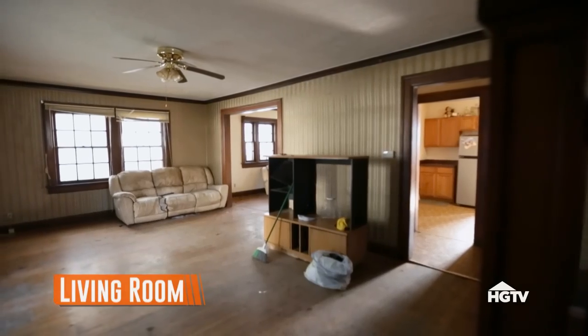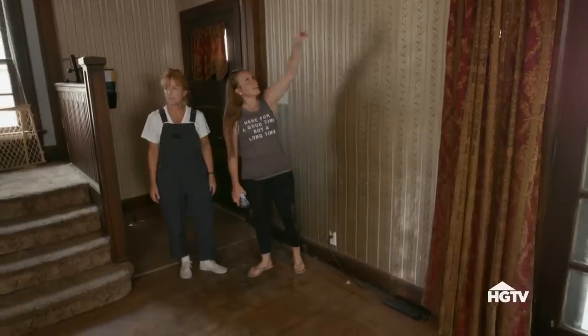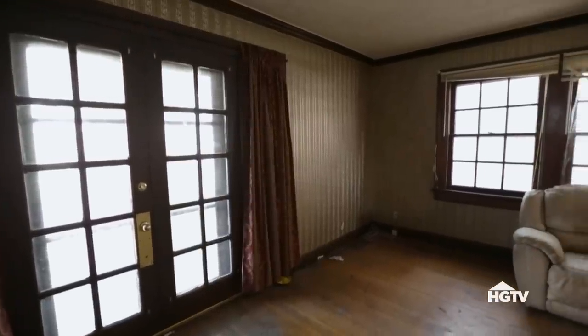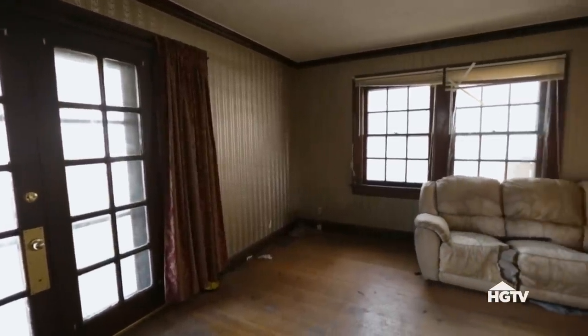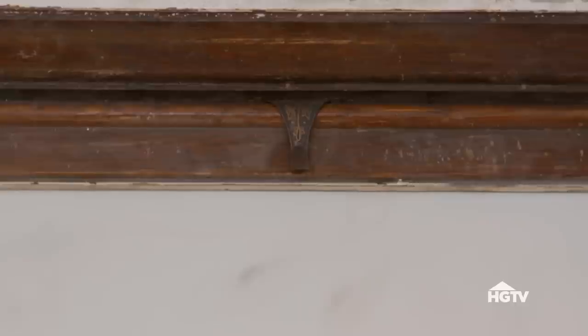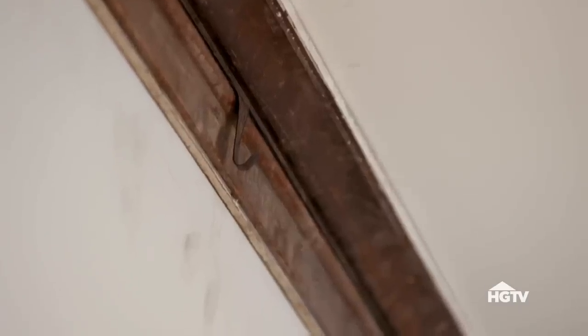This is pretty. I forgot how pretty the woodwork is. The floors look good. Yeah, but I love the picture rail. It's an old school picture rail. This is technically crown molding, with the picture rail. It's like a little nubbin of wood, and then there's a hook that kind of hangs on it. So instead of putting nails in the wall, you slide this hook wherever you want it on the picture rail, and then you hang the picture from that. It's really pretty. It's a cool throw to the past.